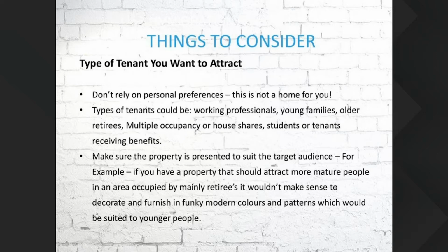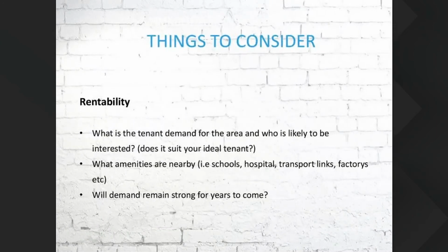For example, if you have a property that should attract more mature people in an area mainly occupied by retirees, then it wouldn't make sense to decorate and furnish to suit a younger person in funky modern colours and things like that. So, like I say, just think about who you're trying to attract. That takes us nicely into rentability. What is the demand for the area and who's likely to be interested? Does it suit your ideal tenant?